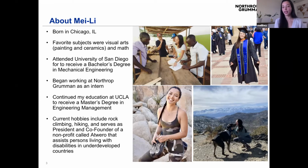And another project that I'm really passionate about is my nonprofit called Atuero, which helps persons with disabilities, specifically in underdeveloped areas. We design pit latrine assistive devices for people who might need help doing basic functions by themselves. So right now we work in Uganda. I've been there quite a few times on different research trips, and it's just something that is my passion outside of my engineering job.